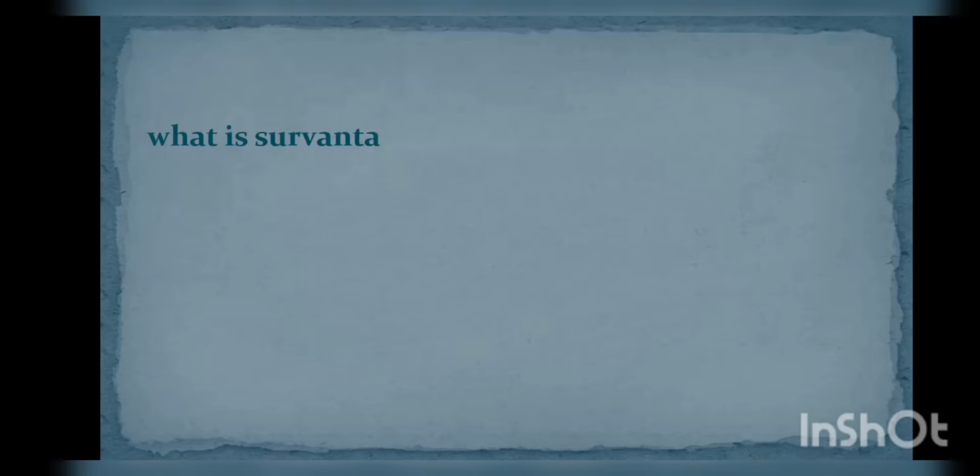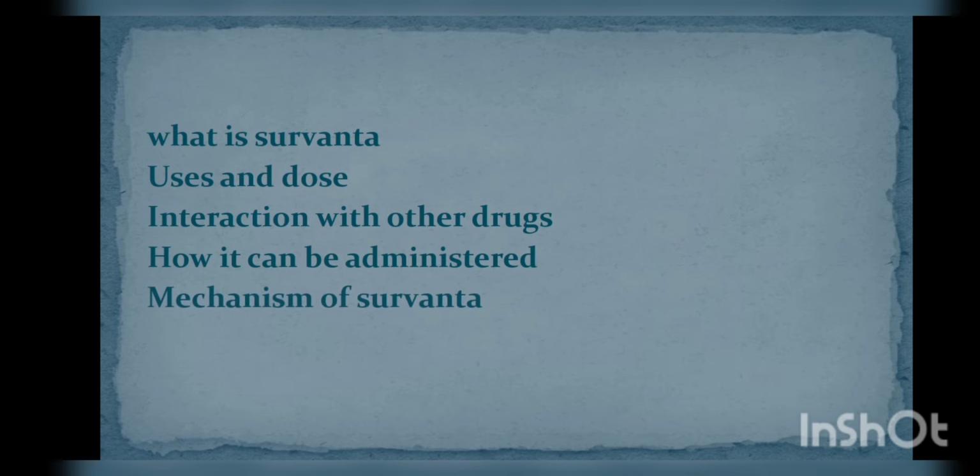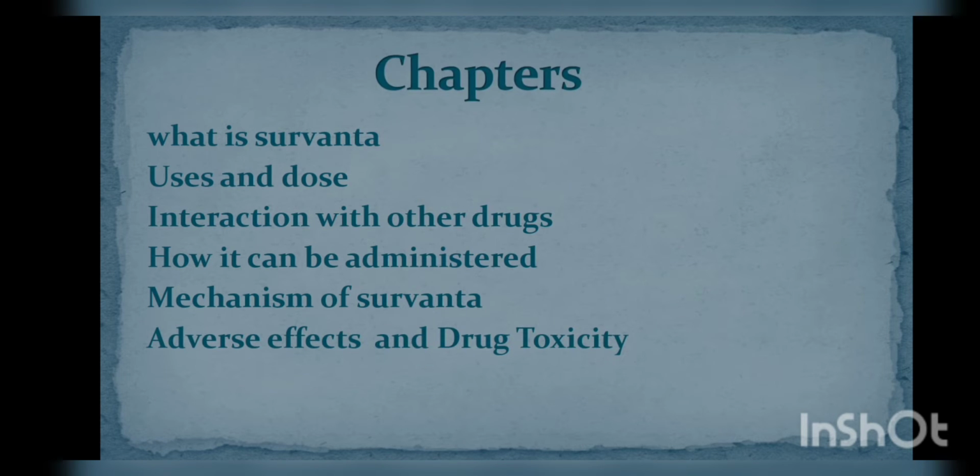Today I will explain how Survanta can prove a life-saving drug for neonates. So let's start with today's topic. The chapters to be covered in this video are: what is Survanta, uses and dose of Survanta, interaction with other drugs, how it can be administered, mechanism of Survanta, and adverse effects and drug toxicity.